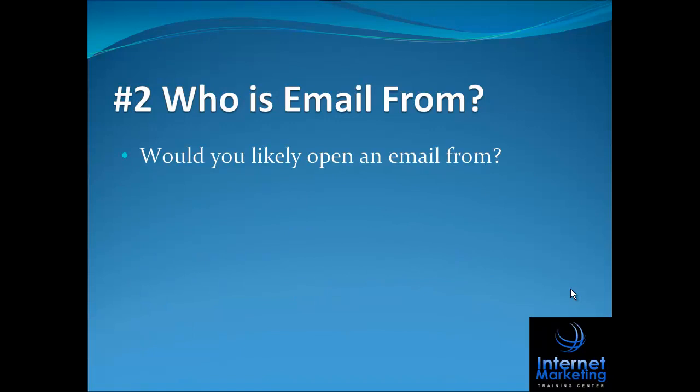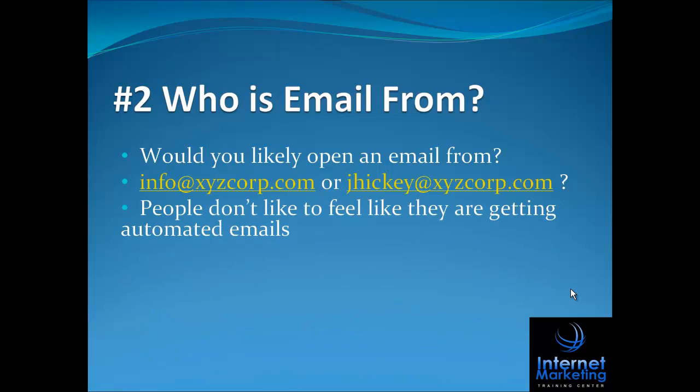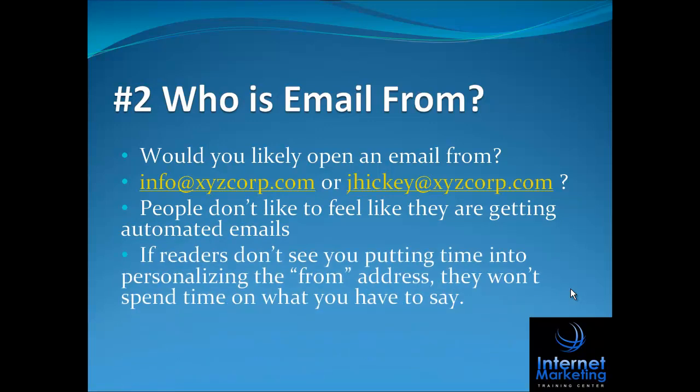Second thing is, who is this email from? Of these two examples, which one would you prefer to open an email from? info@xyzcorp.com or jhickey at xyzcorp.com. You'd probably open jhickey. So think about what you're sending your emails from. If it's info, support, some of these things, your open rate's going to be a little bit less. So if there's a way for you to do this, try to have a name in the email address so they know they're getting an email from someone that they know. People don't like to feel like they're getting automated emails. And if readers don't see you putting time into personalizing the from address, they won't spend time to hear what you have to say, or they'll just opt out of your list.